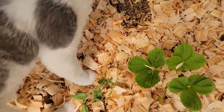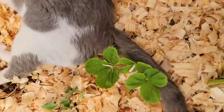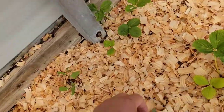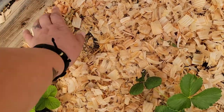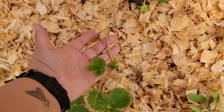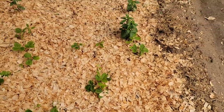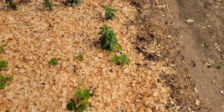Ooh, look at that baby. Oh, almost ready. Mouse, don't lay on them. Yeah, look. See? Babies. I think that's the only one I saw a runner on so far.